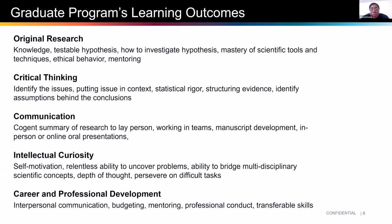So what is original research? I've summarized it here for you. It's really all about learning how to develop and test a hypothesis. You will learn how to test it. You will learn a series of high-powered scientific tools, how to apply them, how to ensure that you are applying them properly. You will learn ethical behavior, and you will also learn quite a bit about mentoring, how to be mentored as well as how to mentor.